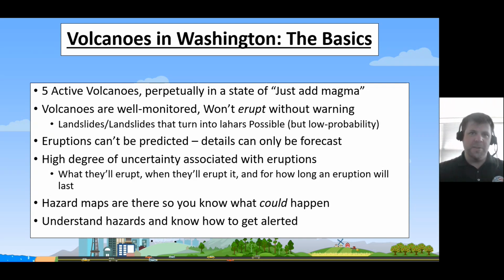So hazard maps, this is a tool that exists so that you know what could happen when the volcano erupts, and you understand which areas are most likely to be impacted by which hazards. This is a key tool for getting prepared for an eruption in your area. And then finally, understand those hazards in your area and know how to get alerted. I'm going to go into more detail about all of these things, but that's the basics. That's the outline. That's what you're going to need to know.